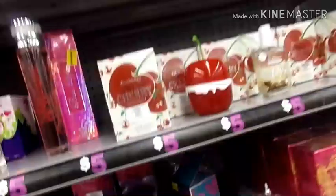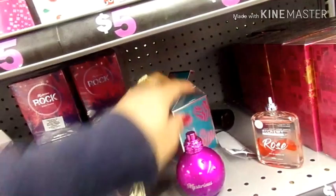They have Captain America, Punisher, Spider-Man. Yes, y'all. I have one like this at the house, but it's not this one, but it's the same type of bottle, but it's a different name.